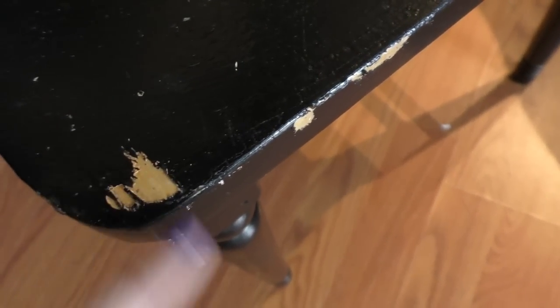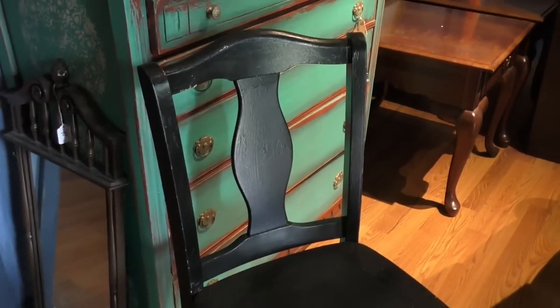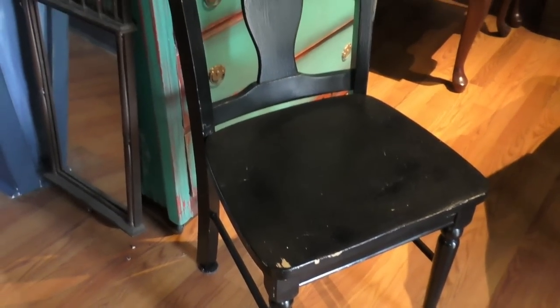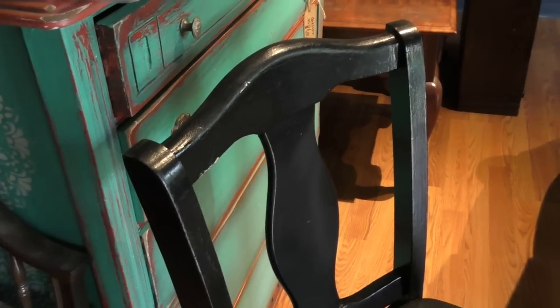Oh, you can actually see what color it was before. So basically, all I'm going to do is take a sand pad, buff off any loose pieces that want to fall off, and then do a dry brush of a fun color. When you find even single chairs like this, just put a fun little pillow, put it in a corner, and you've got a beautiful little accent piece. So that's going to be fun. And there's two of them. Here is that other chair right here.